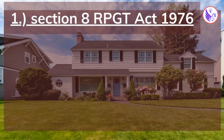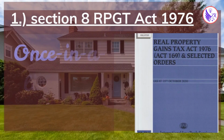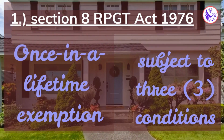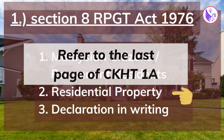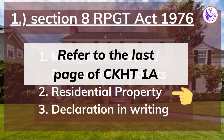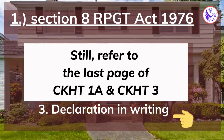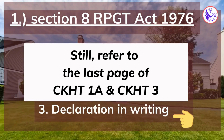According to Section 8 of the RPGT Act 1976, there is a once-in-a-lifetime RPGT exemptions for residential home disposal. There are three conditions to be fulfilled. First, you must be a Malaysian citizen or permanent resident. Second, the property must be a residential house for dwelling purpose only, and this can be proved by utility bills or tenancy agreement. Third, the intention of exemption must be made in writing via the declaration in the relevant form, which will be discussed in the next point.